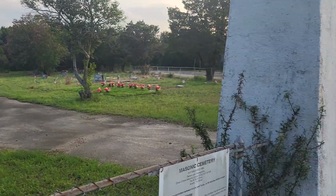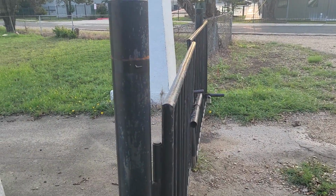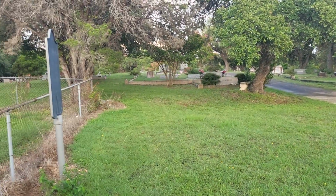Welcome back. Now, the gates are normally locked. If you adopt a plot, we'll be more than happy to give you the combination so you can drive in, but normally anybody can just walk in. So once you're through the gates, there are 6 different sections of the cemetery.